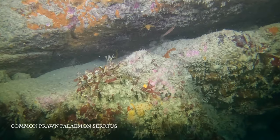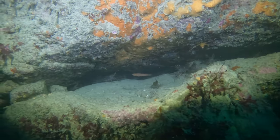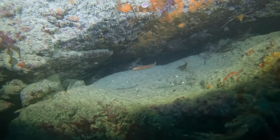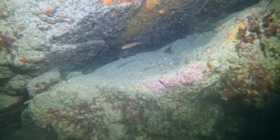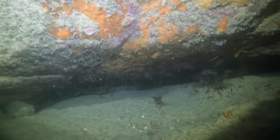Thought I'd take a look in the little crevices in these rocks here. Look at this. Loads and loads of common shrimp. I can't believe how many there is. And the water's also too cold, really, or should be too cold this time of year for this many shrimps to be around.